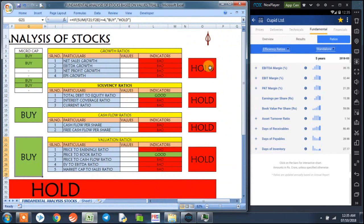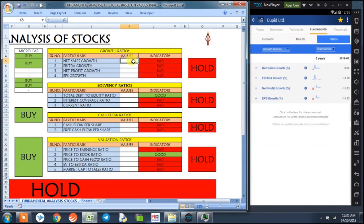Now coming on to the growth ratios, under the same drop down menu, click growth. Now net sales growth has decreased, minus 3.64%, so it's bad. EBITDA, that is earning before income tax, depreciation and amortization growth has decreased 18%. Net profit growth has decreased, minus 16.83%, and EPS has decreased, minus 16.83%. So growth ratios are not giving a signal to buy this stock. Instead, the growth ratios are asking us to hold onto our investments at this point of time.